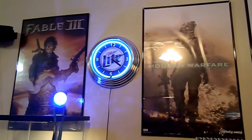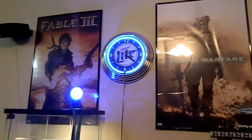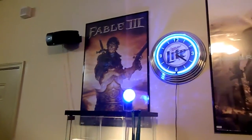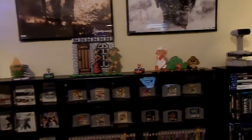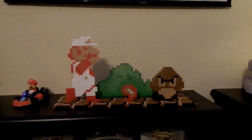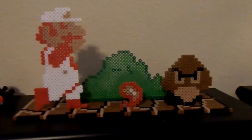And then there's my Miller Lite clock. I actually like that clock. And there's Fable 3, which, I don't know why I have a Fable 3 poster, but it is what it is. Now this is pretty cool. Actually, her name's Katie. She made this for me. I thought this is cool. She made me a few.